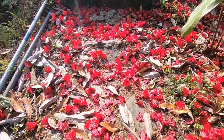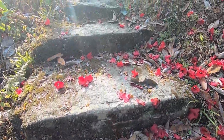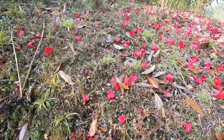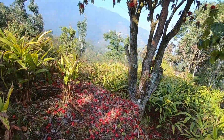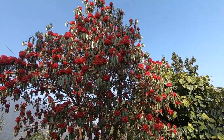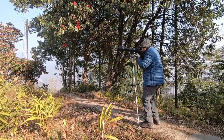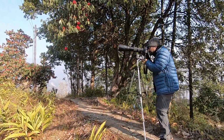After spending a wonderful time viewing the spectacular sunrise, it was now time to do some birding. Luckily, there were a lot of rhododendron trees around the homestay itself. It was also the month of March and most of the trees were in full bloom. Naturally, it will attract a lot of birds who feed on the nectar. So let's enjoy the avian beauties now.